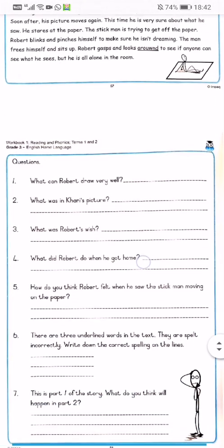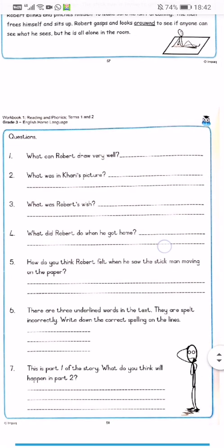Okay, now let's read through the questions. Then you're going to read the story again and you're going to read the questions again before you write the answers down. 1. What can Robert draw very well? 2. What was in Connie's picture? 3. What was Robert's wish? 4. What did Robert do when he got home? 5. How do you think Robert felt when he saw the stickman moving on the paper?